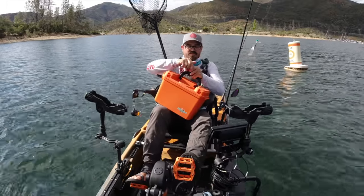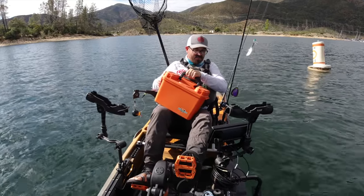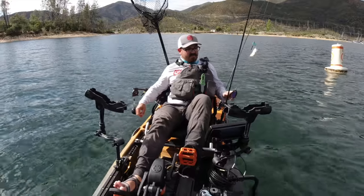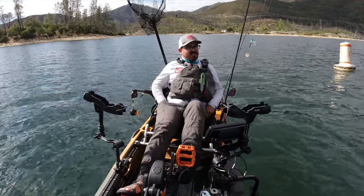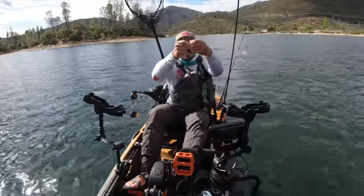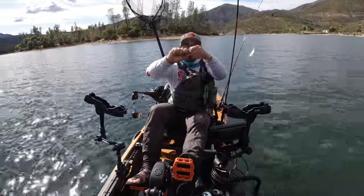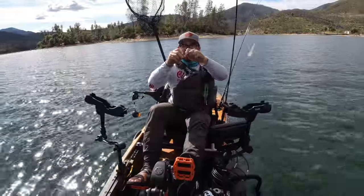All right, so using Berkley Gulp maggots today instead of corn, just out of sheer convenience. The Gulp doesn't have to be refrigerated, and I'm traveling a lot, so I just thought I'd go the convenient route. And I'm going to do a slider weight on my left side, 2 ounces.